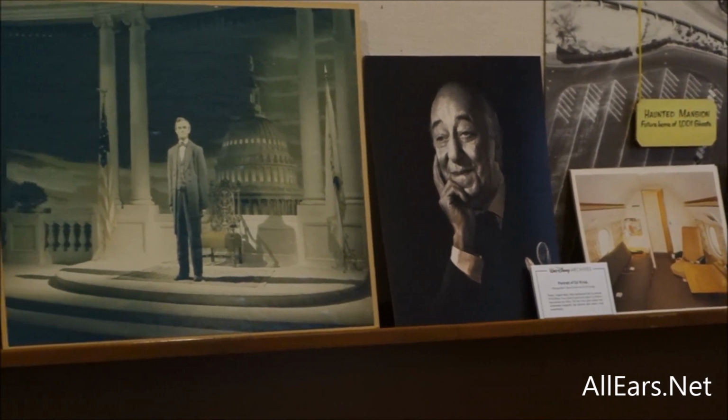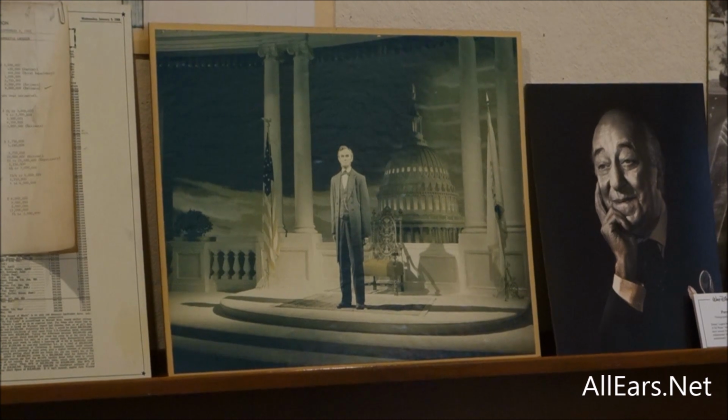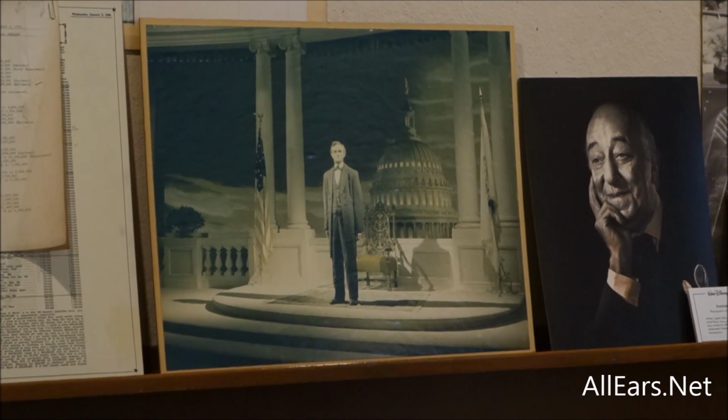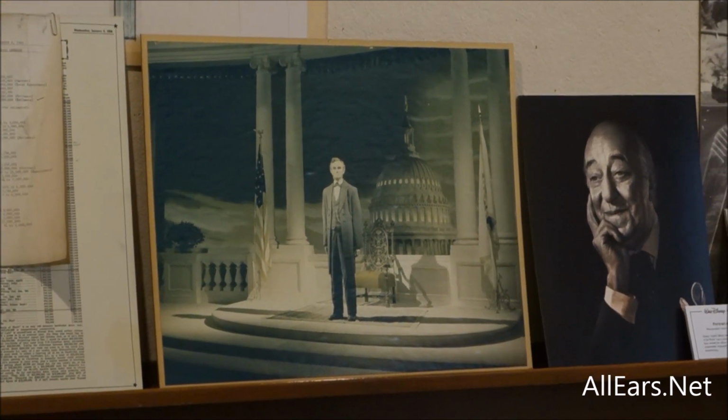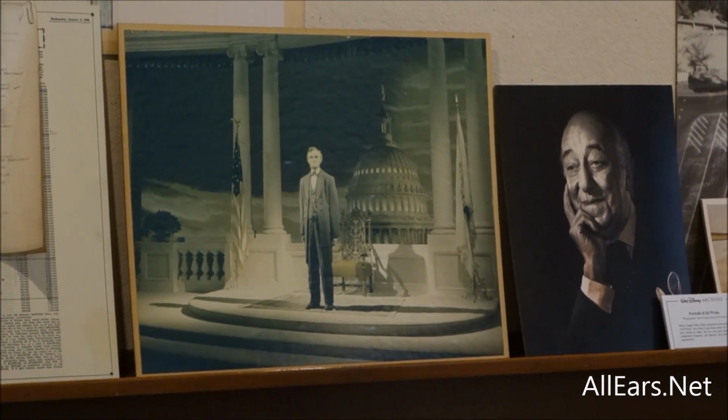Mr. Lincoln there from the attraction Great Moments with Mr. Lincoln that premiered at the New York World's Fair and then went into Disneyland. Walt admired Abraham Lincoln very greatly. He was one of Walt's heroes. And in the other office, there's a bust of Lincoln. So he had many things that reminded him of Mr.